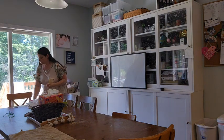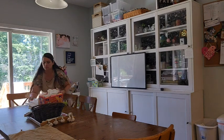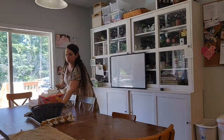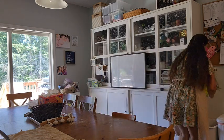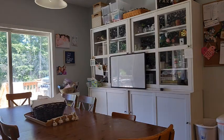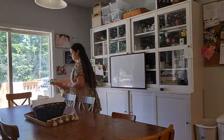Like I want to kind of get a handle on it before it gets too crazy. So the bulk of my summer I spend trying to start preserving things. Obviously, I'm trying to keep my garden going, and I do have a couple bell peppers that are almost ready to be picked, which I'm super excited about. Tomatoes are starting to get there.